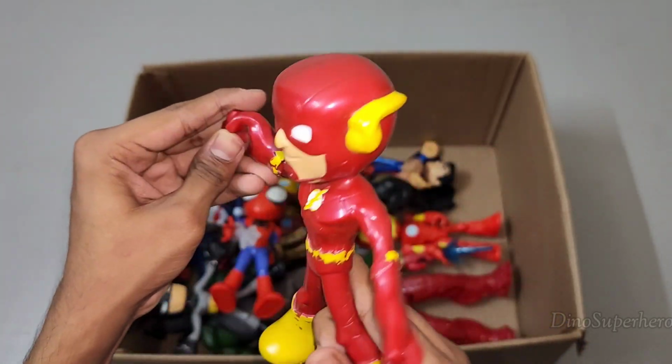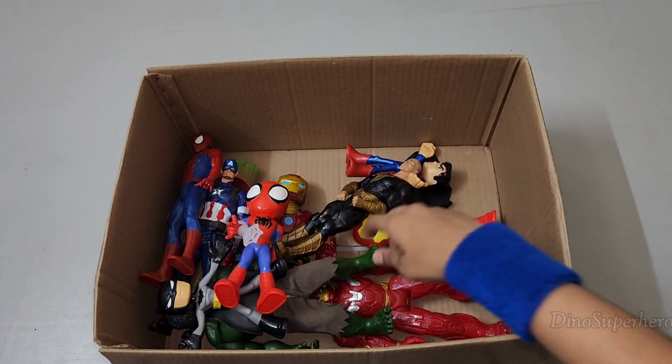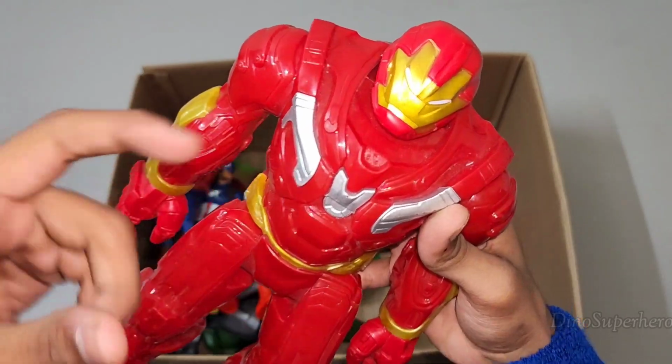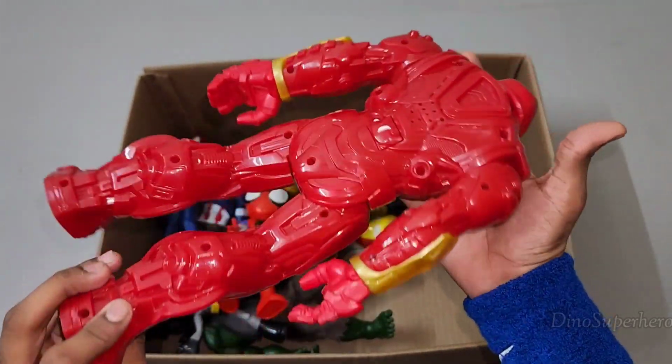Wow, guys, Flash Cartoon is really fast, so quick, guys. Wow, nice and amazing. Now let's see who is this red and golden one, you guys. Let's see who is this one. Oh, wow, guys, look at the buttons on the suit, guys. So nice, very cool. Look at this, guys.